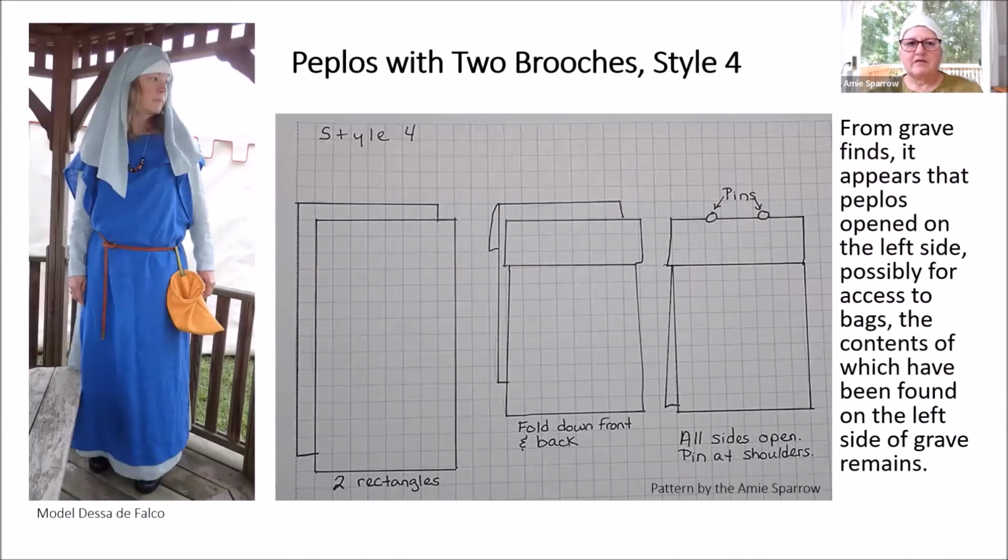The 4th type of Peplos, again, is 2 rectangles. They're not even sewn together. You're just going to fold the top down in the back and in the front, and then you're going to put pins on each shoulder. Again, that's the only thing that's holding these 2 pieces of fabric together. You're going to put that over your head. Your arms are going to poke out of the sides because they're not sewn together. And then you're going to put a belt around it. And as you can see, this is a very, very simple style.